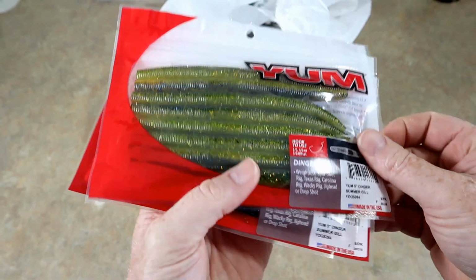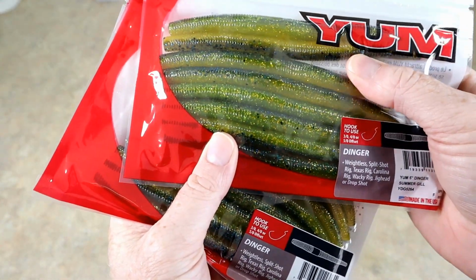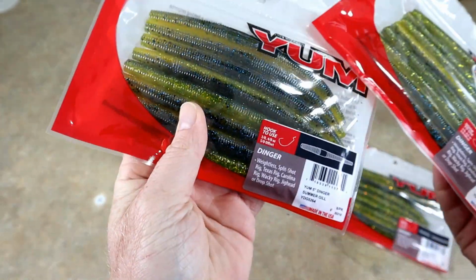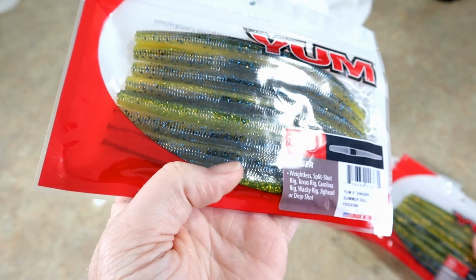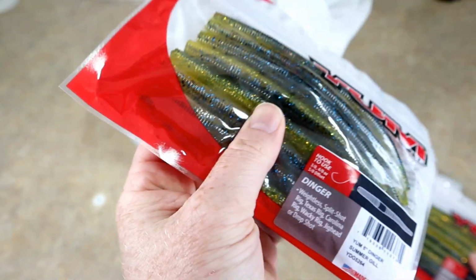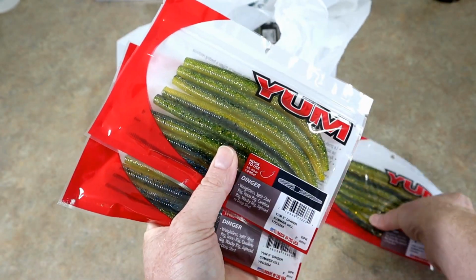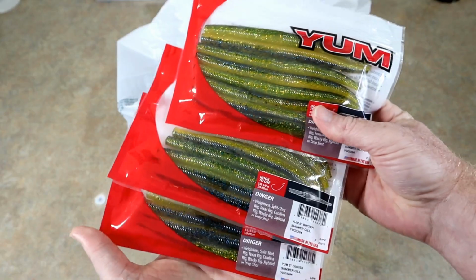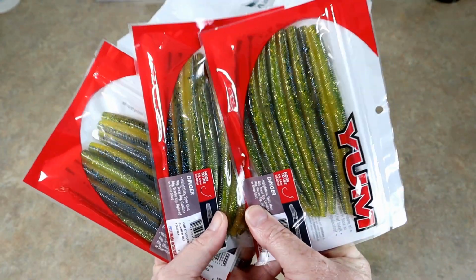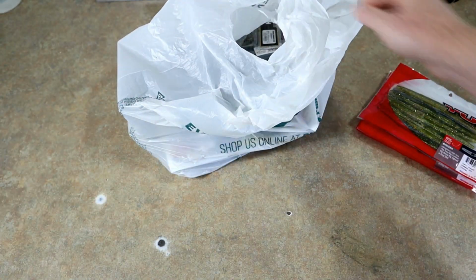All right, Yum Dingers. So this is a really, really cool color, Summer Gill, and I think I may have done a video on this color, like an old Popular Colors episode. Really, really pretty. It's like a smoked charcoal gray with some blue and black flake, and then sort of a light chartreuse with some gold flake on the bottom. So because I just refused to pay Gary Yamamoto's inflated, pumped prices, I figured, hey, I'll pick up a couple of Yums and we'll smoke those down. I think that's going to be really cool.